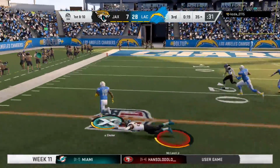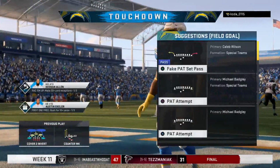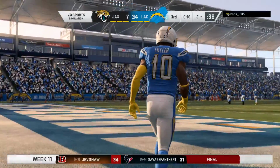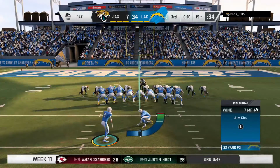And an alley to run. He'll get the 1st down and more inside the 20. And all the way in for a Charger touchdown. Austin Eckler, 35 yards. The Chargers, they're able to widen their lead. He's got the hat trick, 3 touchdowns now.